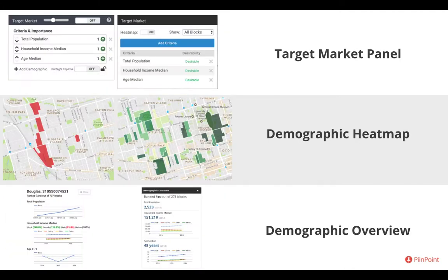And then again, your target market panel is updated, the heat map is updated. It's no longer just showing the top 5 in red, it's showing the top 5, 10, 20, or 40 with, again, your ranked listing. And then the overview panel as well has been updated to show more variables. So it's no longer just based on the top 3. You're going to get every single criteria that's within your target market panel showing up as a demographic overview.